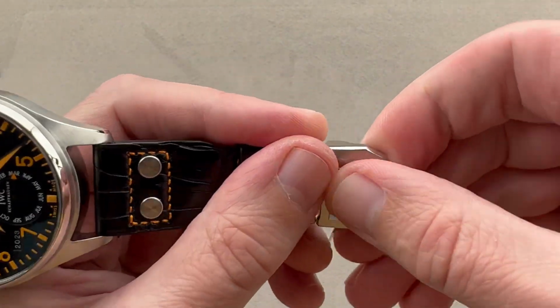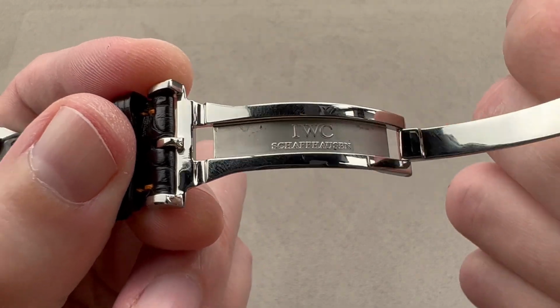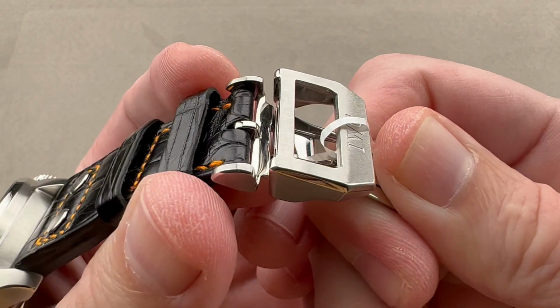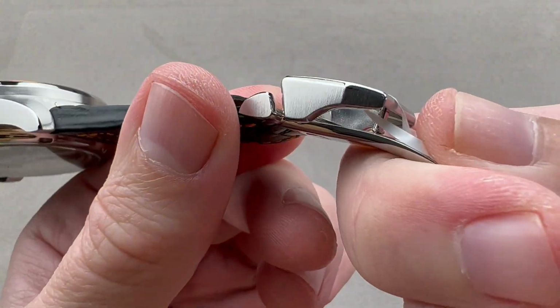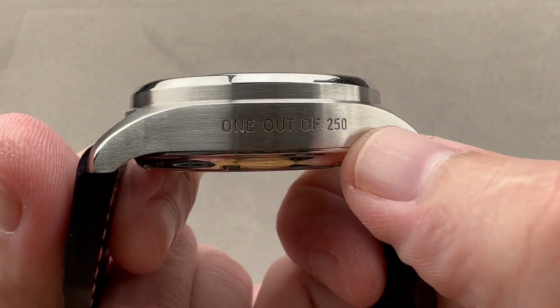Rolling around to the other side, we have a single fold deployant clasp, IWC branded. Inside, there's polish and media blasting. Externally, this friction fit snap shut clasp has both satination and polish. The case has both too. You can see 1 out of 250.